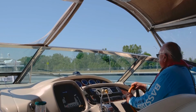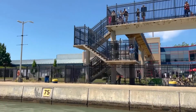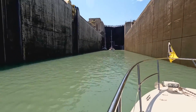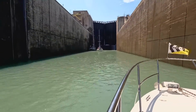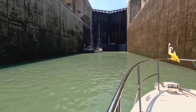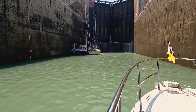Arguably, nothing is more exciting than the flight locks. Number 4, 5, and 6 are back to back to back, which means the doors are twice as high. And you have to inch your way all the way up to the front, and if there's lots of pleasure craft, you'll likely have to raft off each other. But man, check out this view.